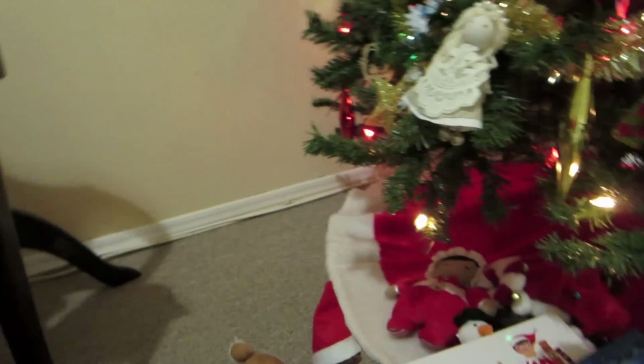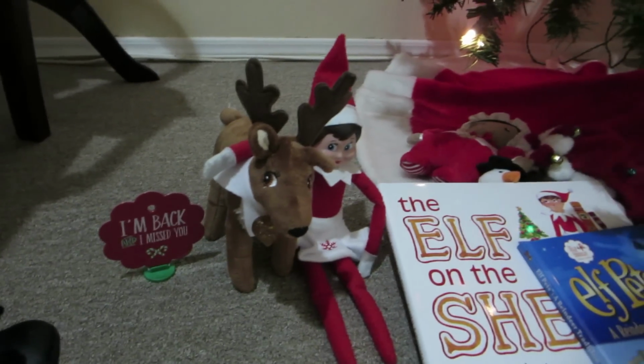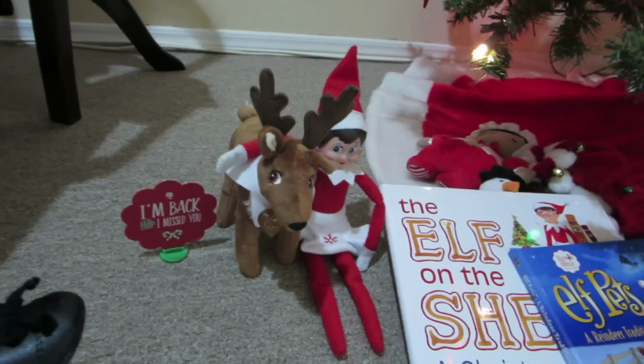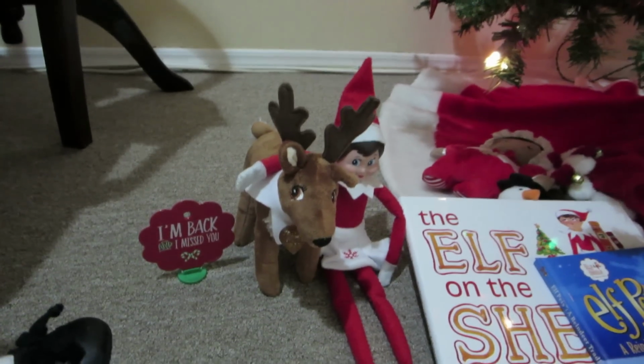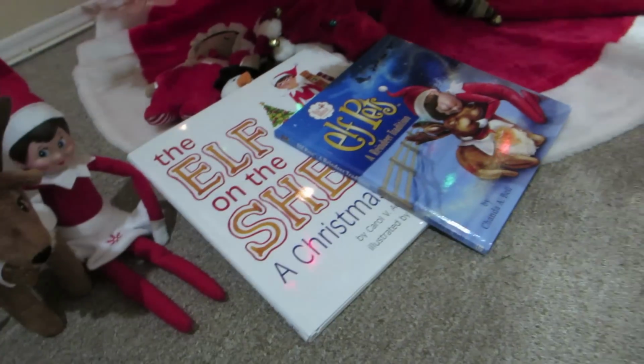So we are going to see what Elfie will get up to this Christmas, right, Grace? Yeah, it's pretty exciting. So remember though, we can't touch Elfie, or else she will lose her magic. But we can touch Comet, and you're supposed to give him lots of love to fill up his locket, so that he will have enough magic in there to fly on Christmas Eve and pull Santa's sleigh. So that's kind of the plan with that.